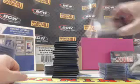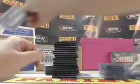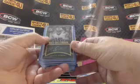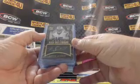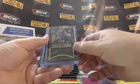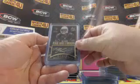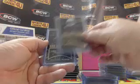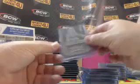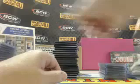One dual autograph, Jaguars, number /49. Allen Robinson and Allen Hurns. Rookie, black gold autographs. /99, Cowboys, Devin Street. Bears, Ka'Deem Carey. Seahawks, Kevin Norwood. /25, Vikings, Anthony Barr. /75, Cardinals, Michael Floyd. /25, Michael Floyd. And /25, Packers, Jordy Nelson.